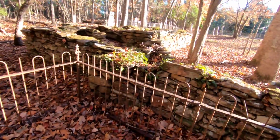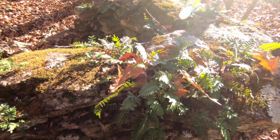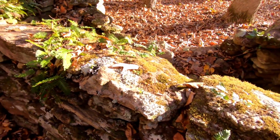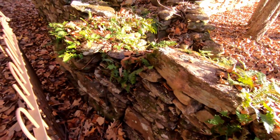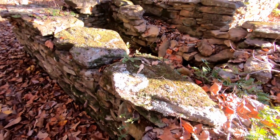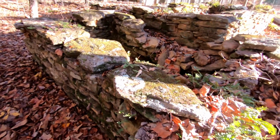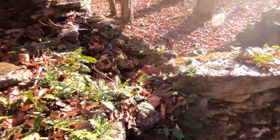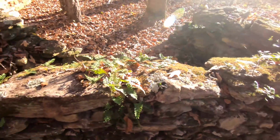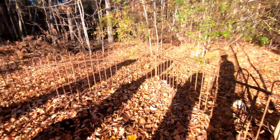And over here we'll start to take a quick look. There's another rock wall housing unmarked graves. These are probably pretty early graves, because the other rock walls that we've seen in different episodes of Sidestep Adventures were all 1850s, 1860s, and earlier. So these are probably some of the earliest out here in this cemetery. Let's get out of this wrought iron gate and we'll have a look.